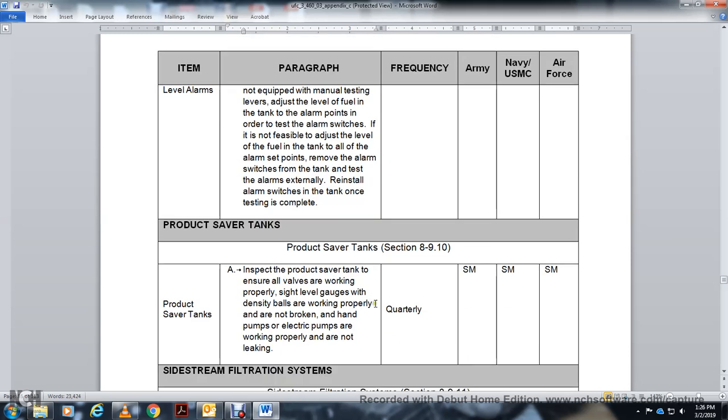Product saver tanks. Inspection of product saver tanks: ensure the valve is working properly, the sight level gauge and density balls are working properly and not broken, and hand pumps and electrical pumps are working properly and not leaking. That frequency is quarterly.